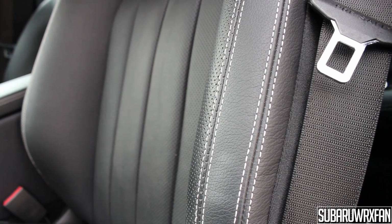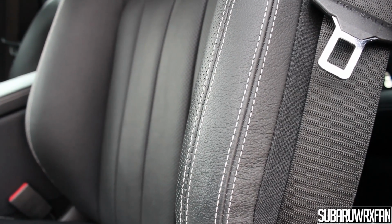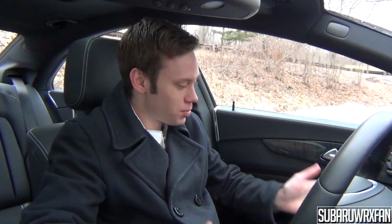So these seats have full adjustability. You can have the bolsters, for example, these bolsters, I can put them closer so they're squeezing me and hugging me in. So the seating position is amazing. It's perfect. You can adjust it just the way you want it. They're heated, they're cooled, and they even give you a massage. So you cannot get any more luxurious than that.